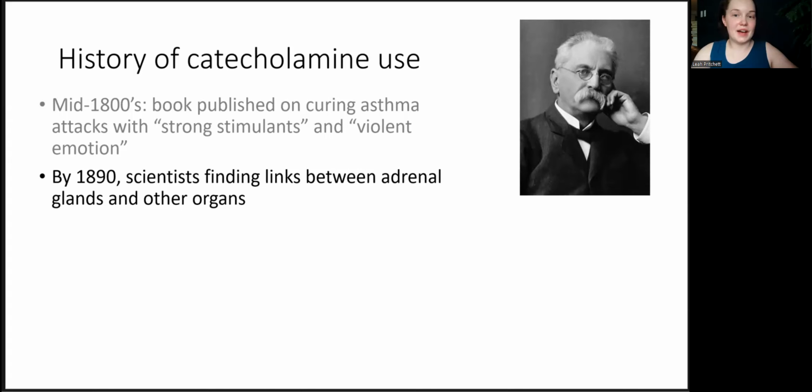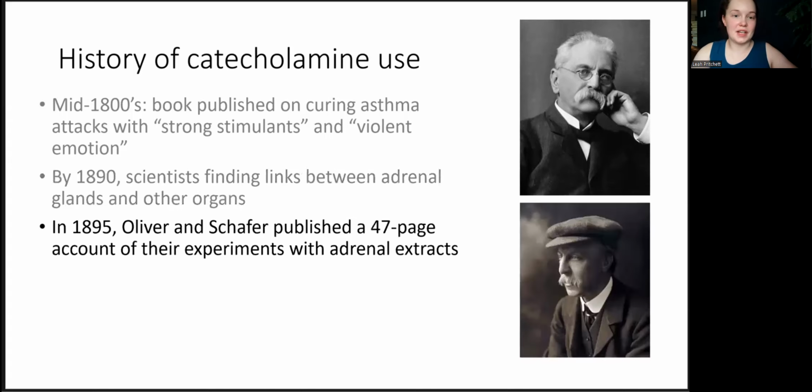And this particular tale is potentially a little bit apocryphal, but we do know that in 1895, that guy there, along with another scientist named Schaefer, published a 47-page paper detailing their experiments using these adrenal extracts from animals. And they found that when they injected these extracts, people had narrowed arteries, increased blood pressure, and reflex bradycardia. And this report was absolutely sensational. People were freaking out, a huge frenzy of research around this topic.